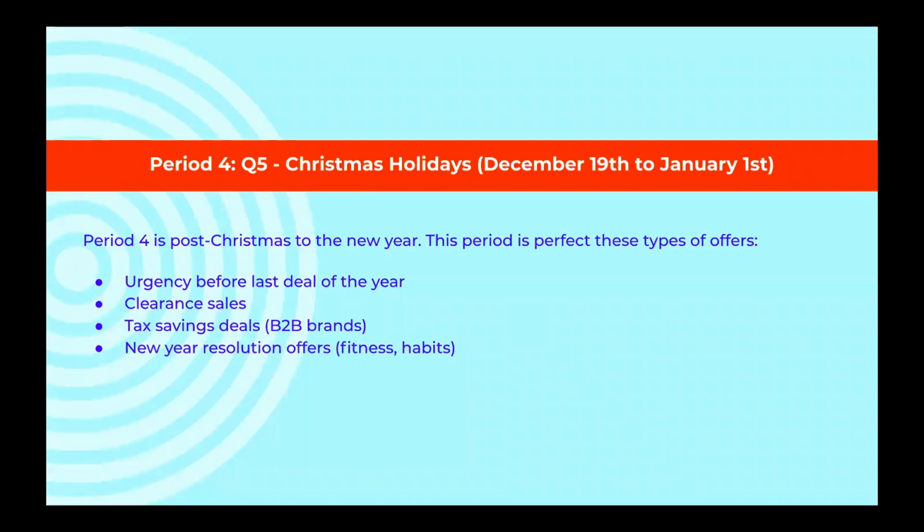Period 4 is post Christmas and the New Year's, December 19th to January 1st. Really great time to get people to come back to your store and buy again. The thing about this too is it's great because people have money because they just got gifts, or in period 3, they didn't buy the product they wanted for their family member. And now they have to go and buy something because they just feel bad that they didn't get them a gift. So urgency before the last deal of the year.